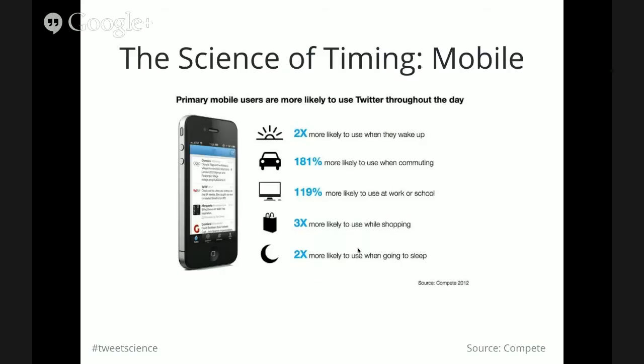And as we're talking about thinking about our audience's day, what they're doing, don't forget mobile. There are a ton of users who primarily access Twitter on a mobile device. And these people are a little bit different than your average Twitter user. They're very likely to be on Twitter during their commute. They're very likely to be on Twitter during school or work hours. And these folks really might be the ones that you are looking for your business to reach.